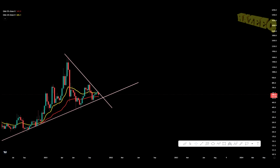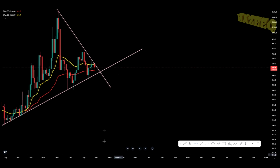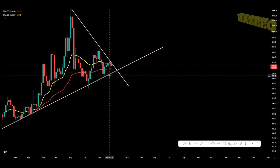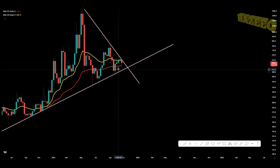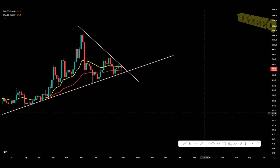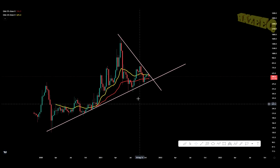And potentially what we can do is come back into this trend line in October over here or November 1st, and we can have a bounce off of this trend line. So this would be something like $505 to 550, no, 520, I mean, yeah. So anywhere from $500 to $520 is potentially where we can land on this trend line. So look for that trend line to hold as support in the future.